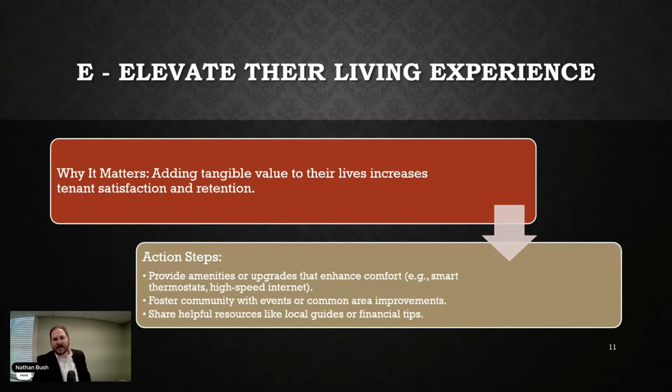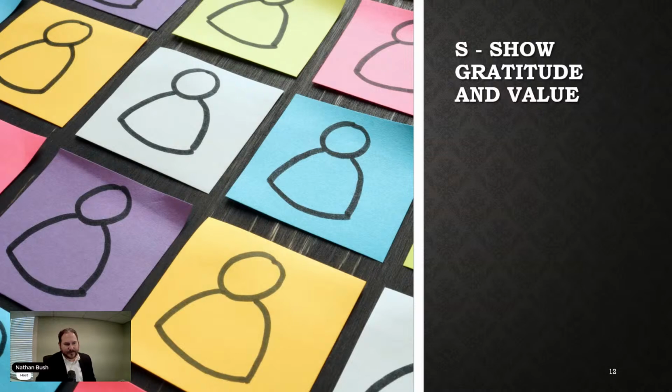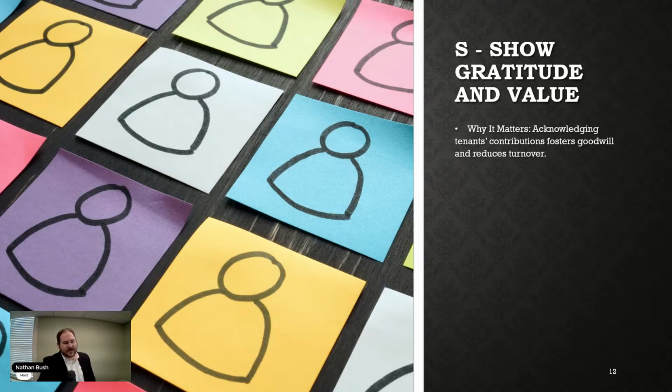So the last step in the CARES model that I want to talk about in today's show is you have to show gratitude. You have to show gratitude. So communicate, anticipate, respect, elevate, and show gratitude. How do you show gratitude? Well, first of all, it's important that we show gratitude because acknowledging the tenant's contribution fosters goodwill and reduces turnover.